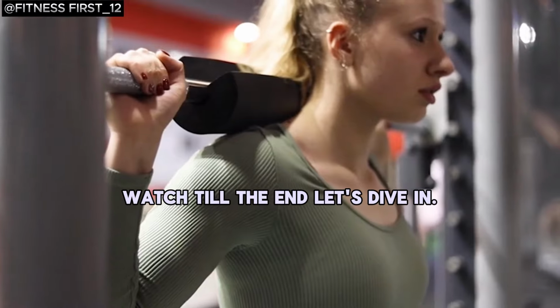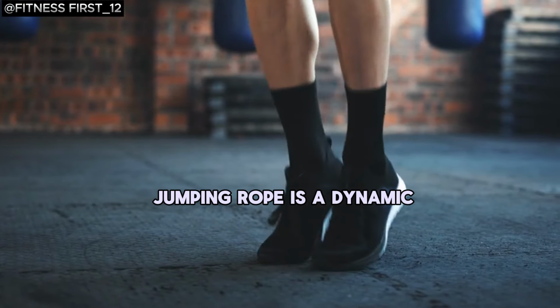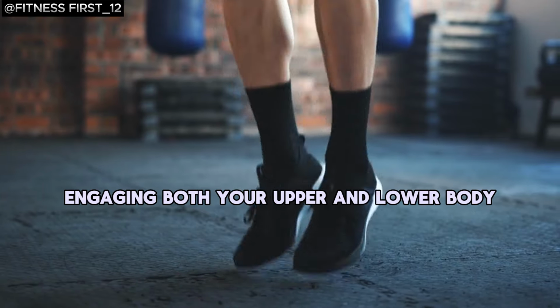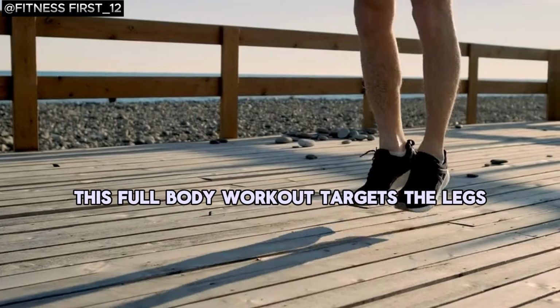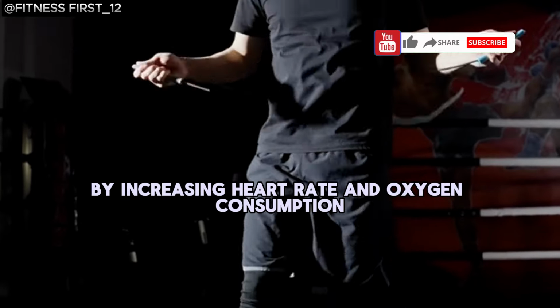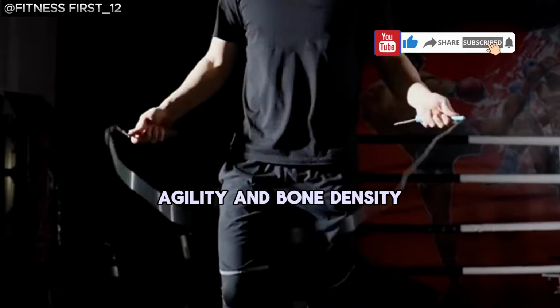Let's dive in. 1. Jumping rope. Jumping rope is a dynamic cardiovascular exercise that involves continuously jumping over a rope while swinging it around your body, engaging both your upper and lower body. This full body workout targets the legs, core, arms, and shoulders. It improves cardiovascular health by increasing heart rate and oxygen consumption and enhances coordination, agility, and bone density.